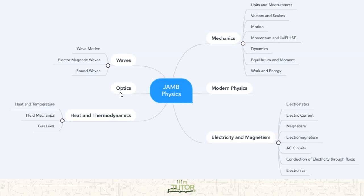The fifth section under JAMB physics is optics, light and optics. This is where we study mirrors. We study the different types of mirrors, convex mirror and concave mirror. And then the last one is heat and thermodynamics. Under heat, we'll discuss heat and temperature, fluid mechanics, and then the gas laws. Gas laws will also be tackled under chemistry.